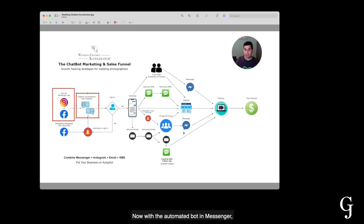Now, with the automated bot in Messenger, if they didn't finish submitting the questionnaire form or didn't take a certain action or step you want them to take, you can still communicate, interact, engage, and message them in Messenger. And you will know exactly who they are, even if they didn't opt in to your questionnaire form. Really amazing, powerful AI automation going on here. So we have an automated bot in Messenger which guides the couple through the questionnaire form, or whatever the action might be, with the automated conversational script.